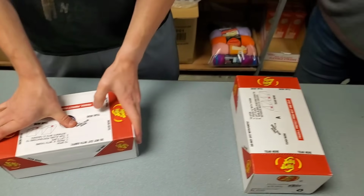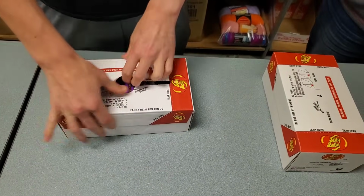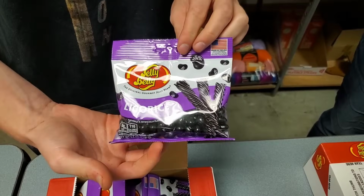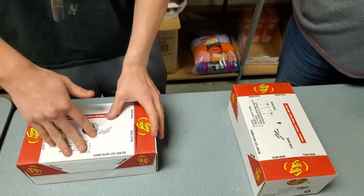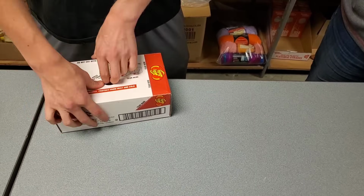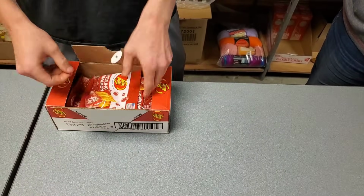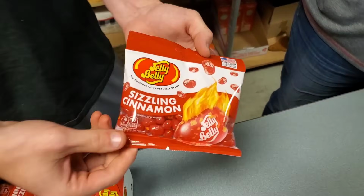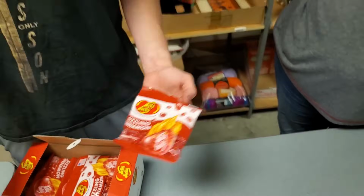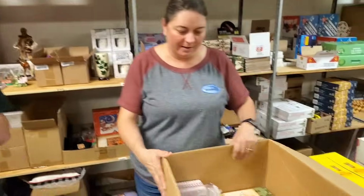Let's see, what else? Black licorice. When you like it, you like it. And what is this? Sizzling cinnamon. They're kind of like Red Hots. Wow. Yeah. I can see it. All right.